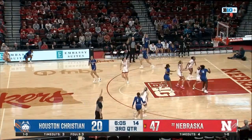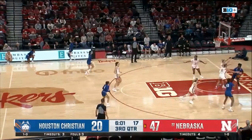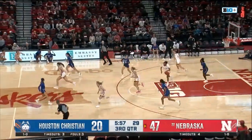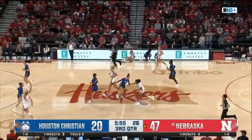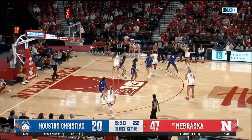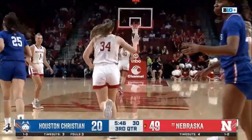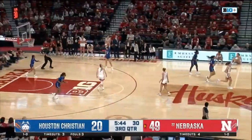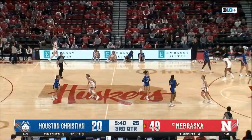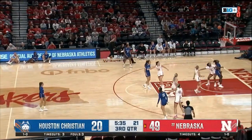McGuire gets an open look. No, missed it short, loose, and picked up underneath the basket by Collins, and she throws it away. Trinity Brady with the steal for Nebraska, and the Huskers' run can continue. That's down low, Bourne lays it up and in. That's another points off turnovers there for the Huskers. Just the Huskies kind of getting a little sporadic on offense, not really knowing what they're running every time they go down the floor, and the aggressiveness of the Huskers making them pay.